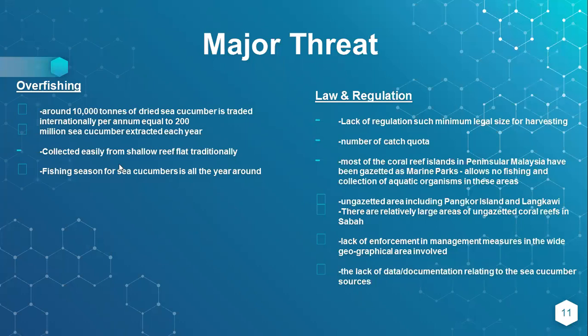And we are lucky in Malaysia, we do gazette a few islands as marine parks, where in a marine park we are not allowed to fish or collect any aquatic organism in the area. But how about the ungazetted areas, including Pangkor and Langkawi? And also some parts of Sabah. These areas are not gazetted under the marine park, meaning that people can go collect the animal. I mean, go fishing. Or maybe even worse, go overfishing of the sea cucumber.